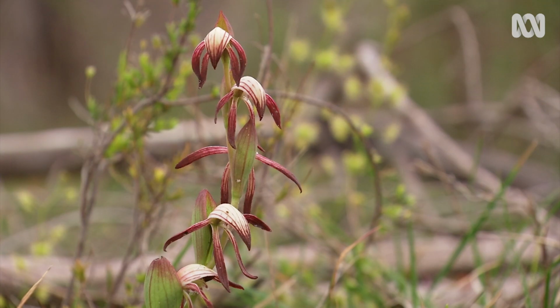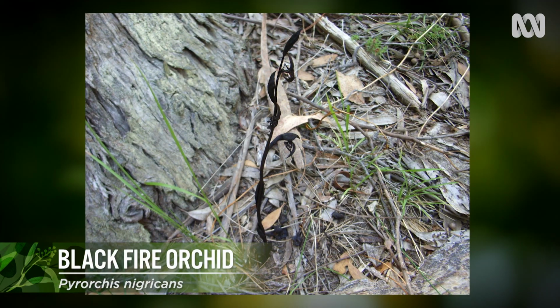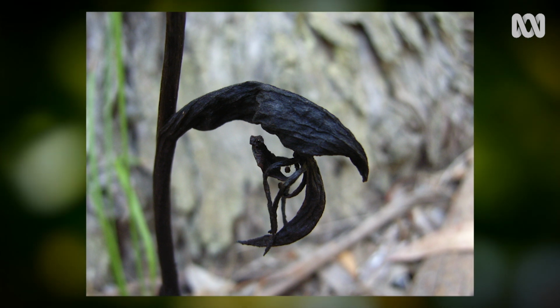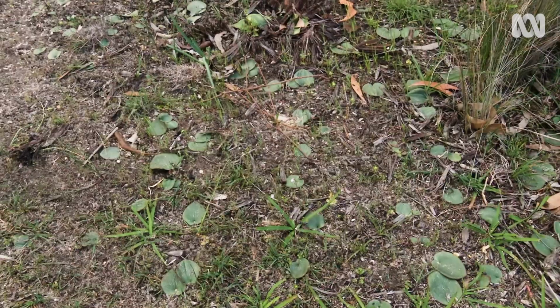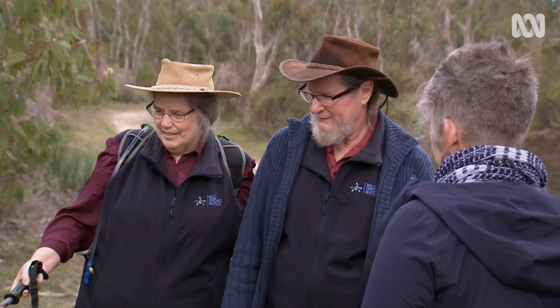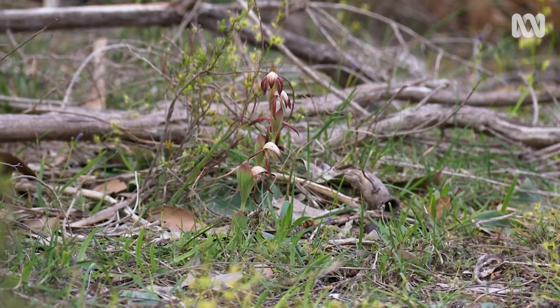This is a reasonably sized, very pretty orchid. It's the Black Fire Orchid, Pyrorchis nigricans. And it's called black because after the flower finishes, it turns black. You can find these blackened remains, like it's been burnt, but you can see all the features still. You can see the sepals, the petals, the labellum, all the parts of the flower, because of how it just dries and mummifies. It's quite a common species. As you can see, there are probably hundreds of thousands of leaves. They spread right out and right back up there. But usually all you see are the leaves. It's unusual to see it in flower unless there's been a fire.